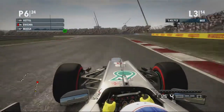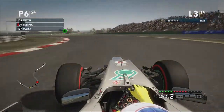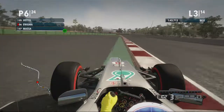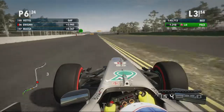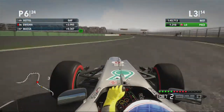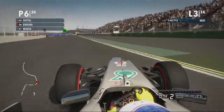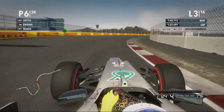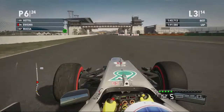Although they have spread out a little bit. And we have run it out wide. That's not good. The understeer really kicks in on the high-speed corners. Okay. We're 3 laps down. Guys behind me have got DRS.